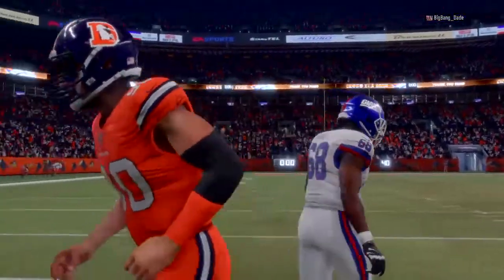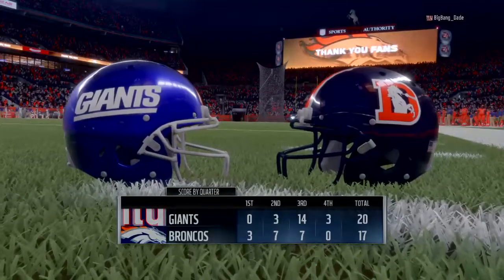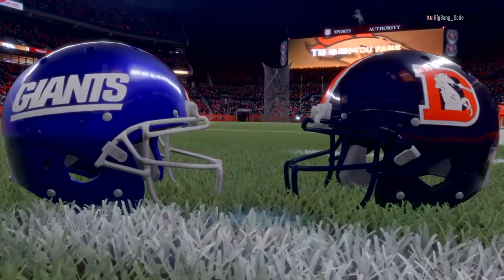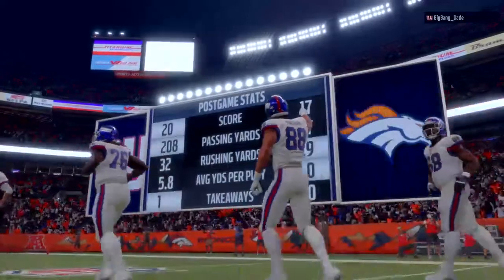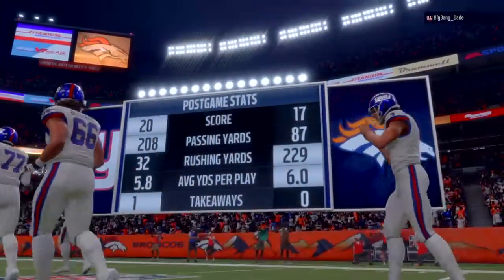So for the Giants, they remain as hot as anyone, 6-0 now through the first month and a half. And they will head home next week to take on the Seattle Seahawks. Meanwhile, for the Broncos, it was a good first month, but they'll fall to 4-1 as they suffer their first loss. And they will try to turn it around next week as they head down to Carson for a matchup with the LA Chargers.